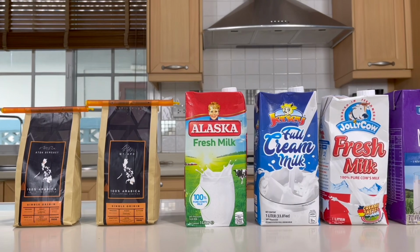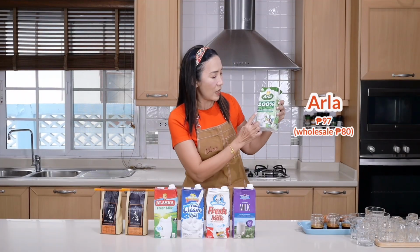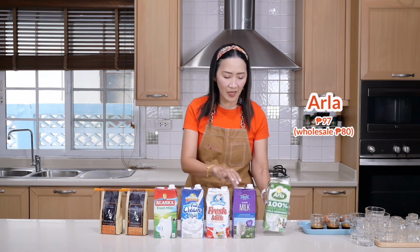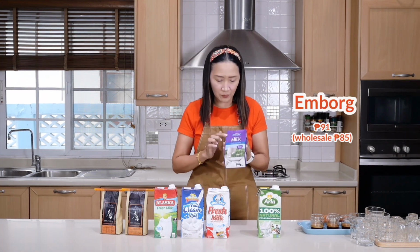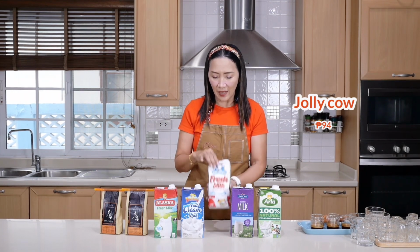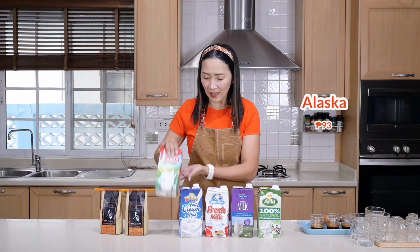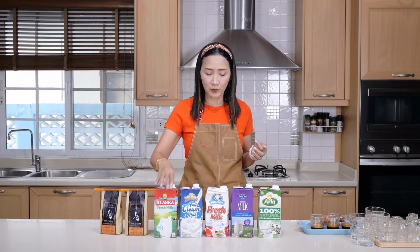I have here Arla, which I found is very commonly used in coffee shops in the Philippines. This says 100% milk goodness. And I have here Emborg, which is full cream milk. This is Jolly Cow, fresh milk. This is Jersey full cream milk, and this is Alaska fresh milk. So 5 different brands here. In terms of price, they range from about 74 pesos to 93 or 99 pesos.